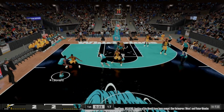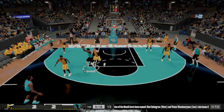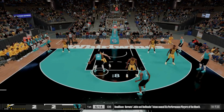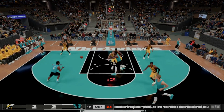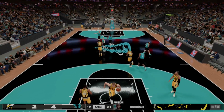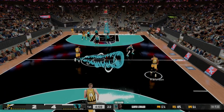Curry passes to Leonard. Embiid is at the elbow. Five on the clock. Back to Leonard. All alone. And the shot is good. Nice teamwork. The right guy ends up with the ball in his hands. And Kawhi finishes that possession.